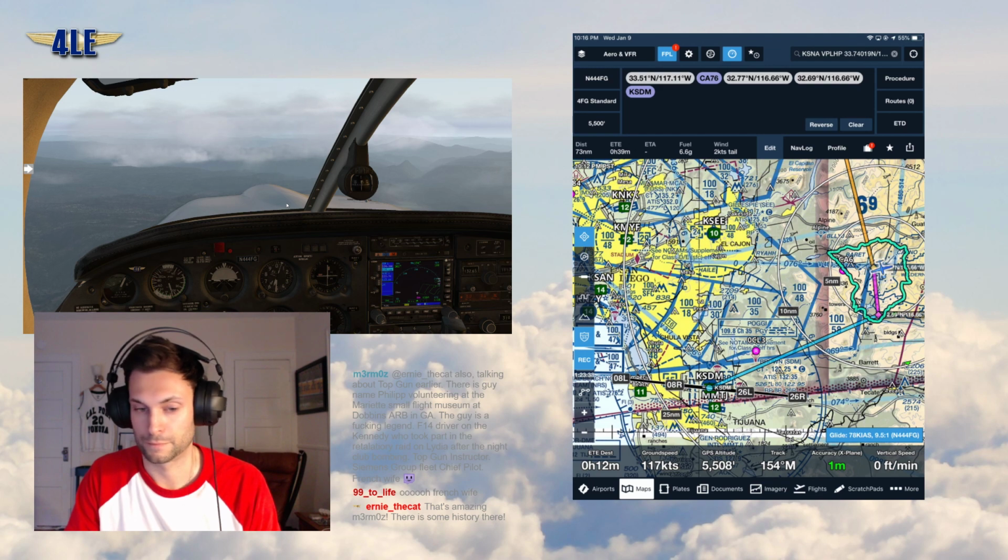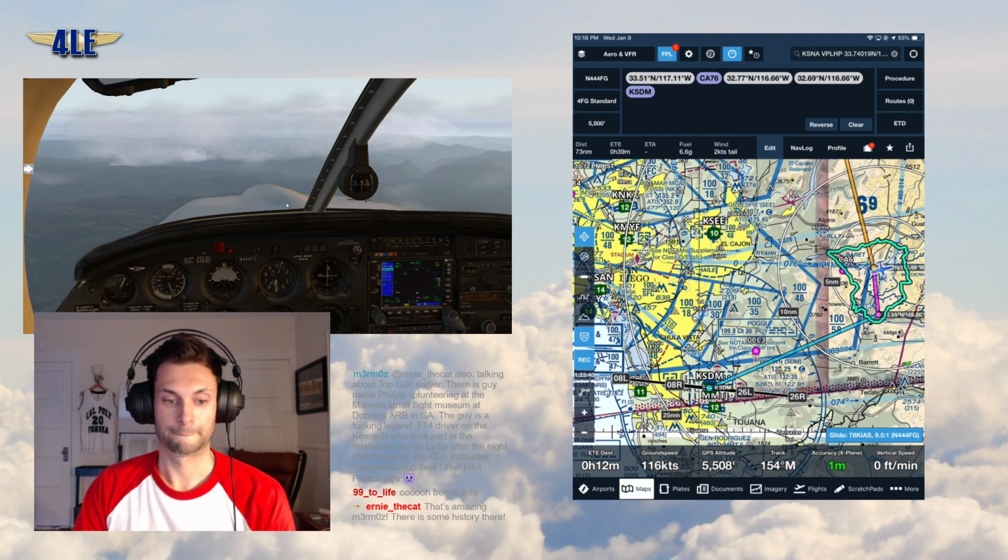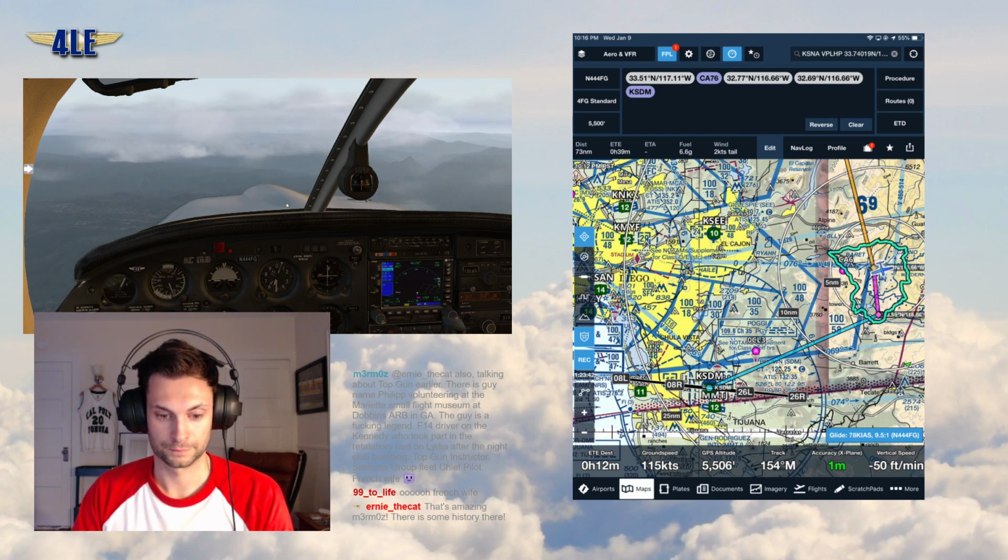Cherokee 924 Delta Bravo, Victorville Tower, good evening, wind 200 at 5, runway 17, cleared to land.